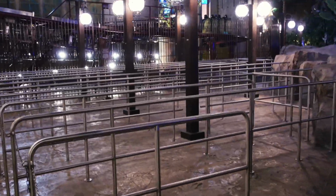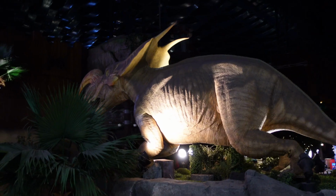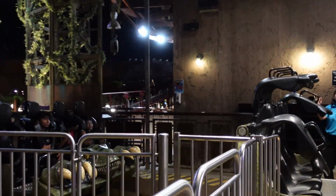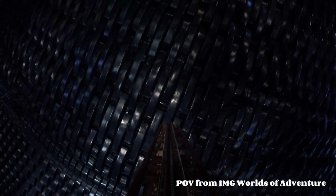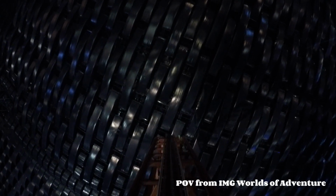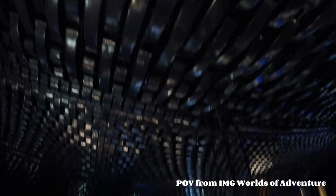considering when we went to Nickelodeon Universe, Teenage Mutant Ninja Turtles was closed for the day, at least I'll get to experience one of these coaster types indoors. Yeah, I don't know whether to be excited or not. Let's go and check it out. Here we go. I love the ceiling. I really want the ceiling for my house. Oh crap.